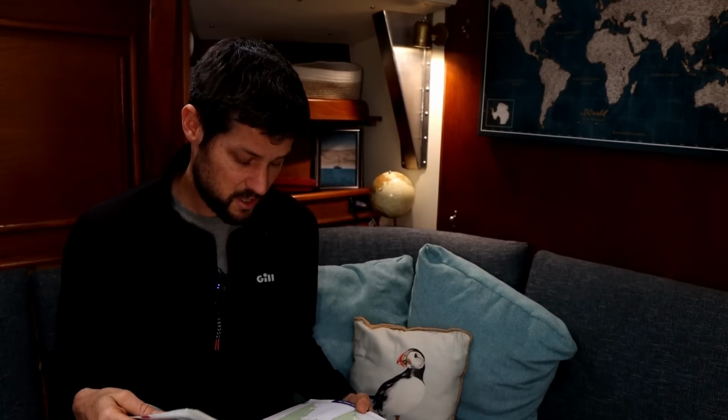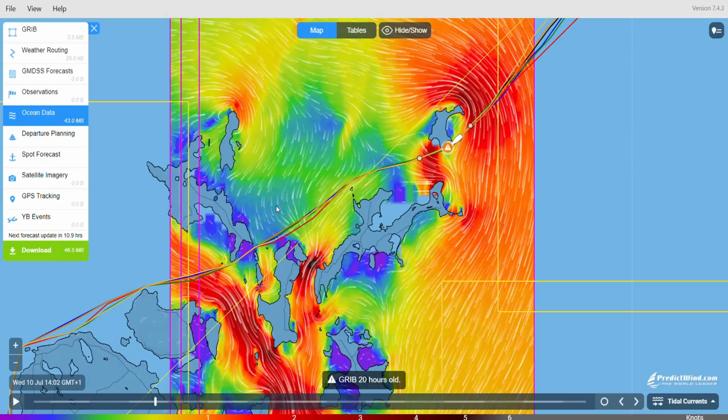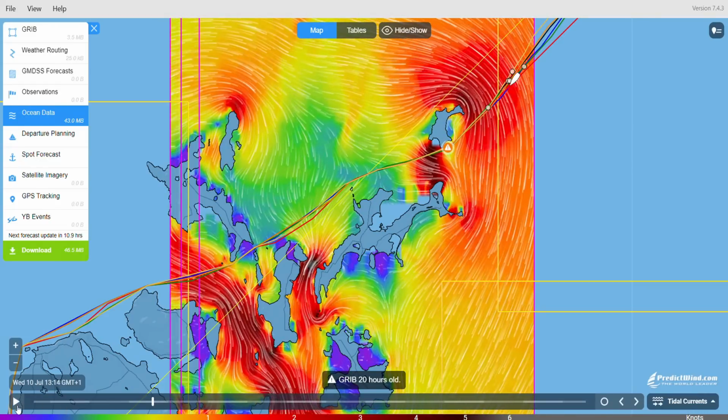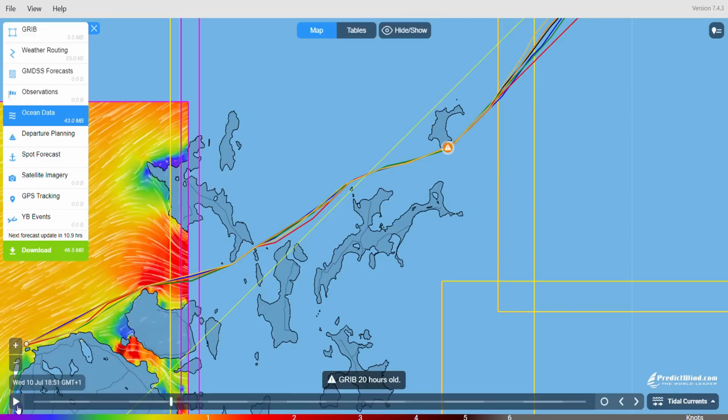Our first port of call for information for the tides was an old almanac which has all the tidal flows for around the UK in the back of it. And then we would also use Predict Wind to double check on those. And tools like Predict Wind can give you a routing to make optimum use of the tides, but we often ignored that routing. So the one I'm showing you here on the screen was for when we were going through the Orkney Islands from Shetland to West Orkney.